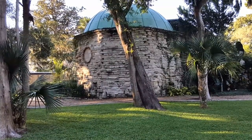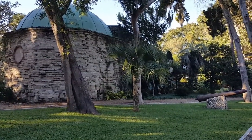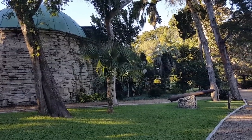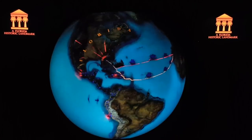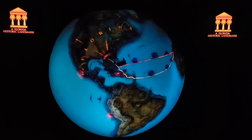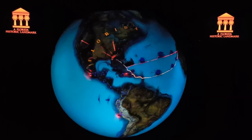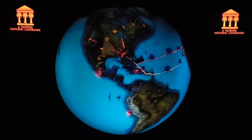They have a planetarium and a discovery globe. The discovery globe dates back to the 1950s, which shows how people got to St. Augustine from Spain. Exploration and establishment of the first permanent European settlements and the development of civilization during the first century of European progress in the New World.